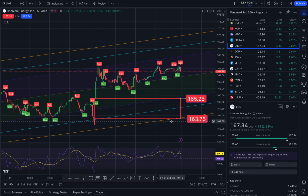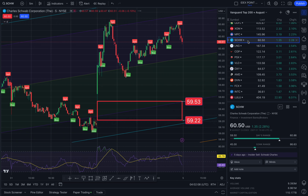Of course, you could get it for a better price because oftentimes gaps do fill, whether it's to the north side or the south side, but it could take a while.